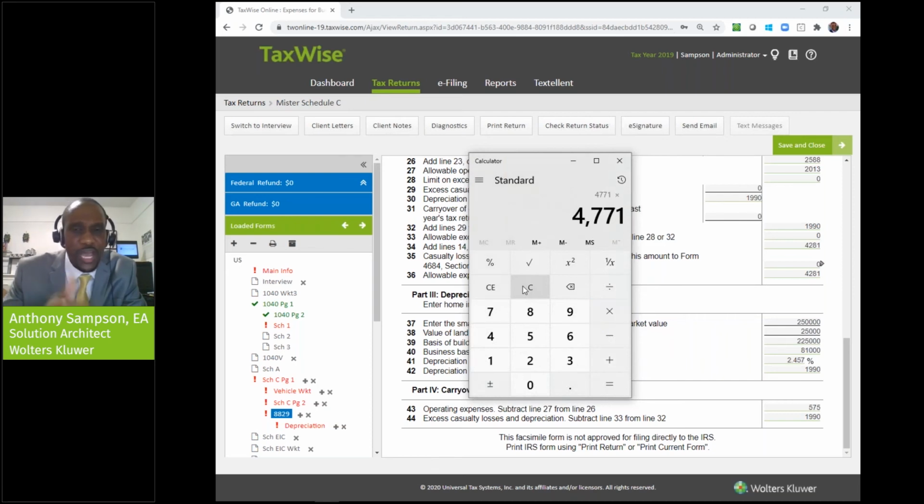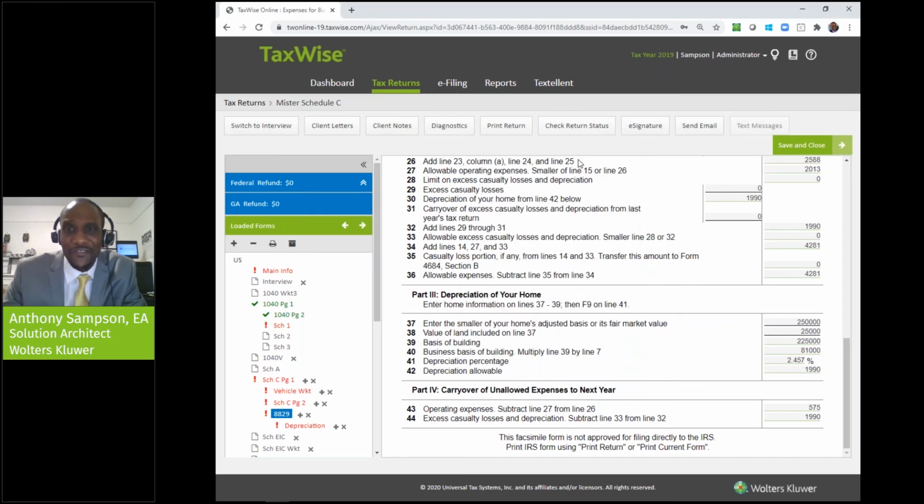So let's figure out dollar for dollar. I'm going to take this amount times 0.15. So we've increased their deduction, and we've increased their actual refund by $716. That makes a lot. That's a big difference, right?